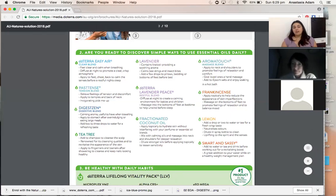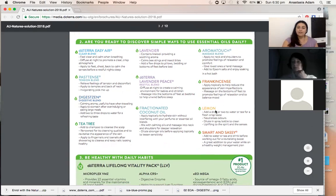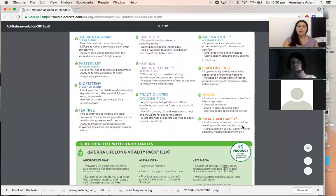Fractionated coconut oil. So fractionated coconut oil is our diluting oil. I always recommend that people get this in their monthly kit, but thankfully in the Nature Solution kit it comes. In the Home Essentials kit it doesn't, but we want to be adding it if we don't have it. It is liquefied and it allows us to make beautiful roller blends that are diluted, safe and ready to go in the kids' bags or in our bags as well, and use on the whole family. So that's excellent stuff. Lemon, cleaning.